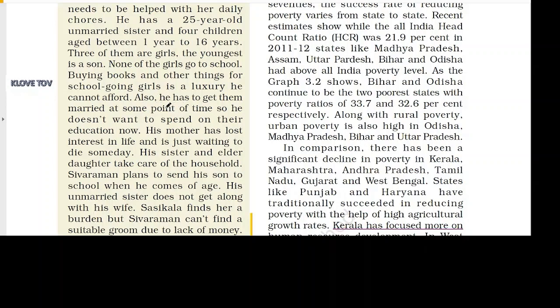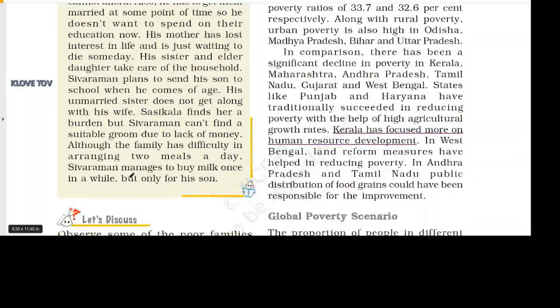Also, he has to get them married at some point of time, so he doesn't want to spend on their education now. His mother has lost interest in life and is just waiting to die someday. His sister and elder daughter take care of the household. Sivaraman plans to send his son to school when he comes of age.